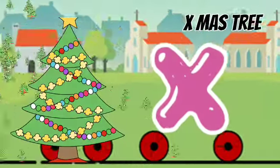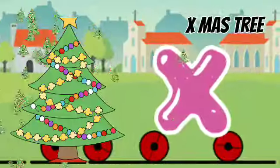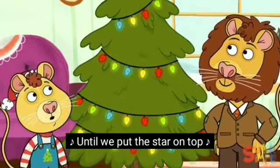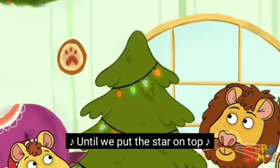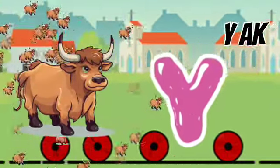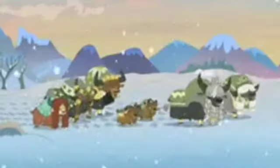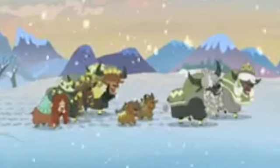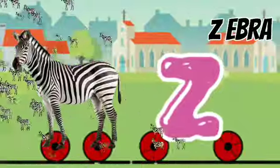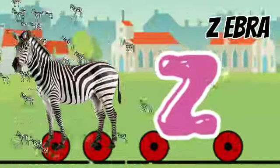X for X-Max tree. And we won't stop until we put the star on top. Y for yak. Yak song. Not very long. Z for zebra.